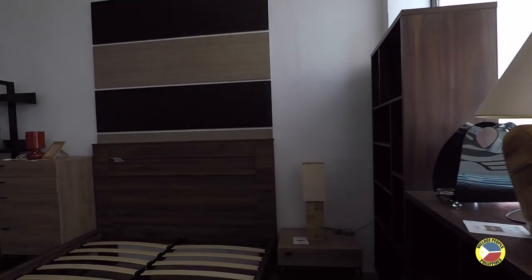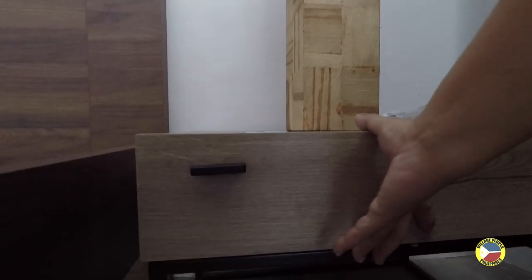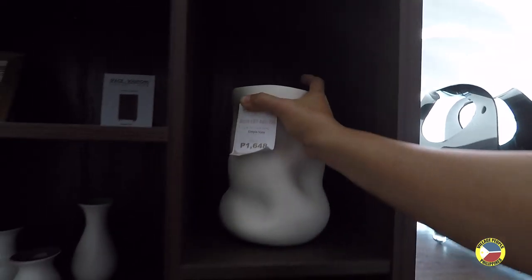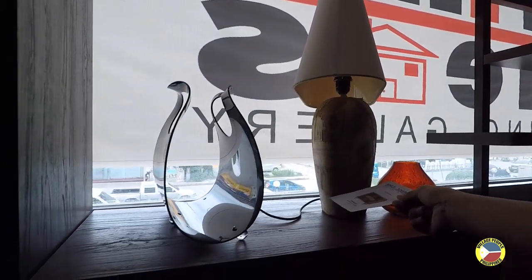And as we go here, you've got the side table, a nightstand table, 3,850 pesos. And here you've got the bookshelves, and they also sell vases. This one is 1,648, and this bookcase is 7,300 pesos.